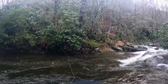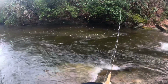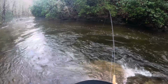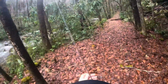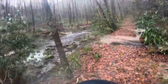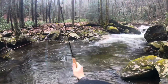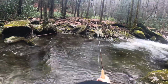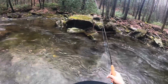There were so many spots that looked very fishy in the North Fork Citico Creek. This was one where I didn't catch anything this time around, but on the way back I ended up catching a few. Here's another good fishy spot upstream. Tried some tight line nymphing. Nothing here in this spot except for some good scenery.